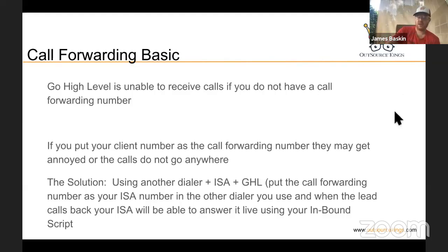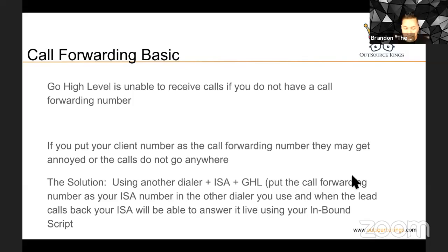So inbound, what's up? I was going to just add the inbound calling is not currently available on GHL, but from my understanding, it's on the roadmap. Cool. So you might be able to eliminate the whole needing a third-party software to take those inbound calls. Yeah, that would be ideal. Obviously, but this is where we're at now.